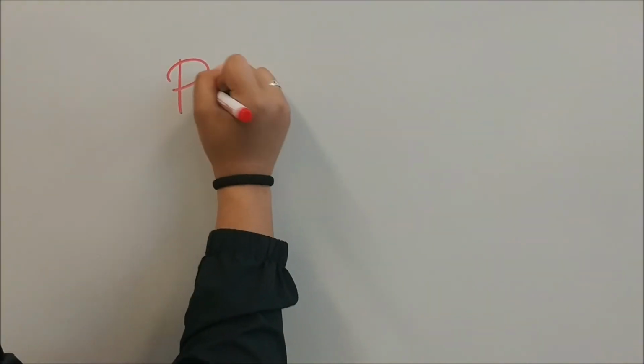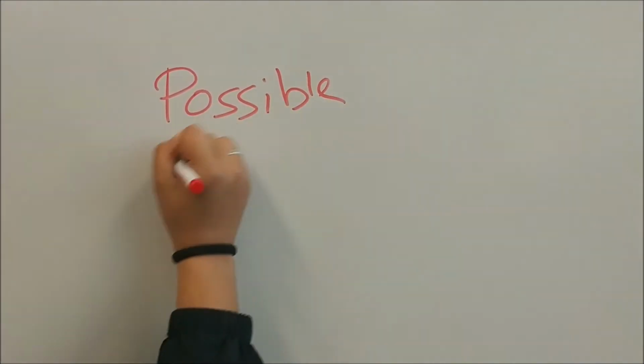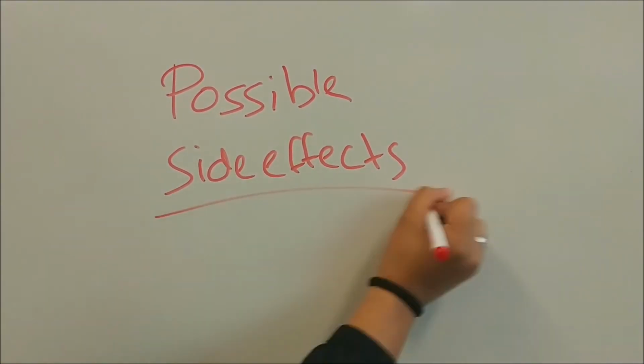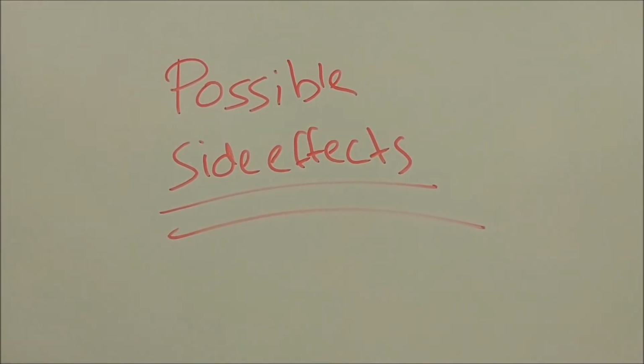Some possible side effects of lorazepam include dizziness, blurred vision, insomnia, forgetfulness, vomiting, and appetite changes. These are the more common side effects.